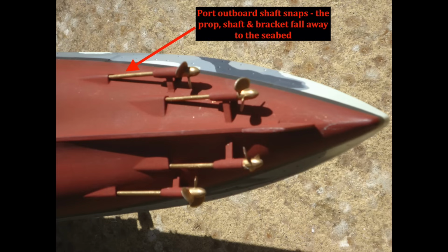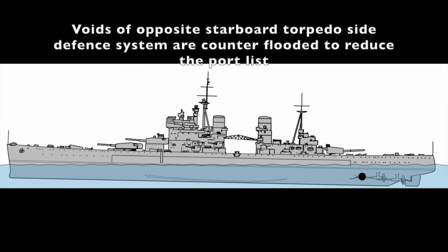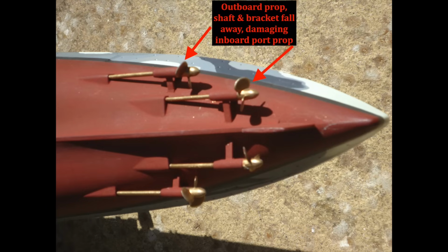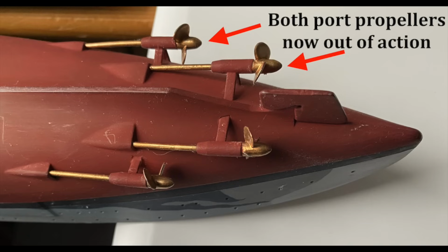To redress the port list, the voids of the starboard side protection system were counter-flooded, and this successfully reduced the list to 10 degrees. The flooding aft had caused our stern to settle by 1.5 metres. Worse still, as the outboard port propeller, hull bracket and propeller shaft fell away to the seabed, debris entered the port inboard propeller race, second from the top in this model, damaging its blades in operation and forcing its turbine to be shut down. Both port propellers were now out of action, and the battleship slowed further to 15 knots.